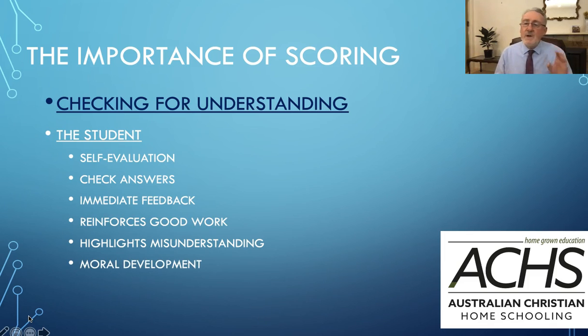And look, this is really important, possibly even more important than what we've just said. And that's the moral development of your child, that your child learns responsibility, and also that it's okay to make mistakes. No one's going to judge them or growl at them or anything like that. But it's their responsibility for their own learning. So just keep that in the back of your mind, that they are taking responsibility for their learning. And also it's about honesty.